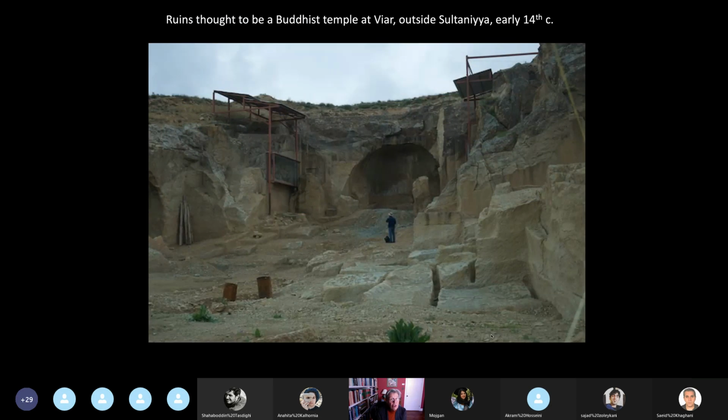This is the period when many religions were practiced in the area. But most of the time the architecture for these other religions is destroyed. So for example in Iran, the best example of Buddhism in the period is this ruined site at Viar near Sultaniyeh. Preserved because it was abandoned.